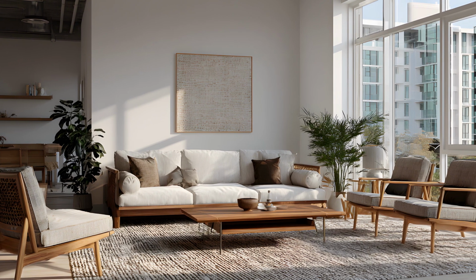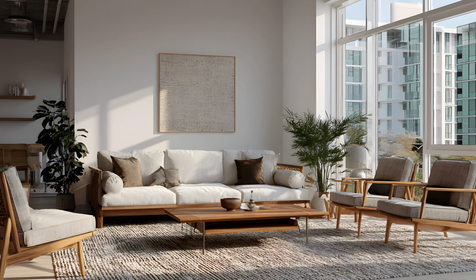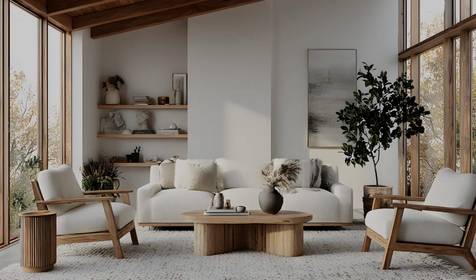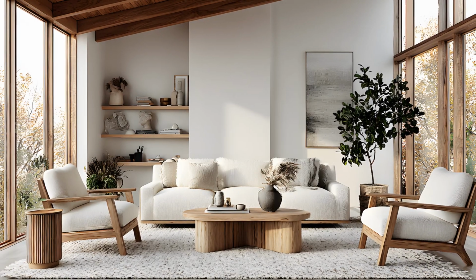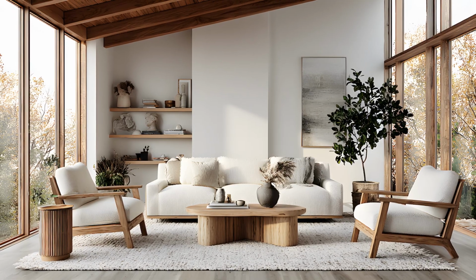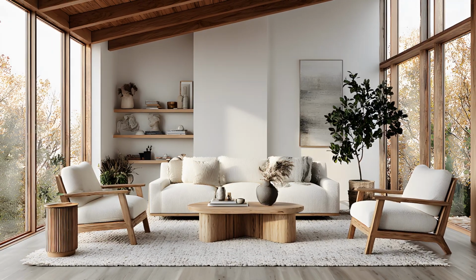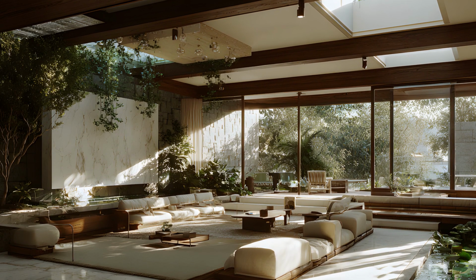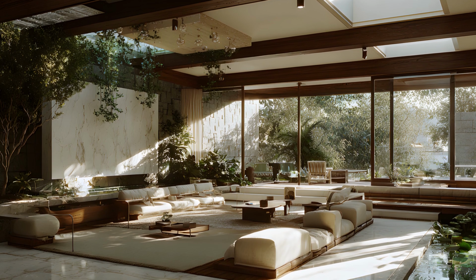This isn't about creating a showroom. It's about creating a room that feels like it's in season, alive, light, and attuned to your present way of living. So as the world outside begins to stretch and open, let your furniture do the same. Let your space respond. Let it breathe. And in doing so, let it quietly remind you that sometimes, a shift in perspective is all it takes to feel brand new.